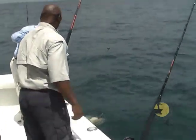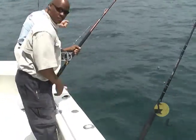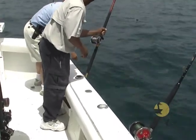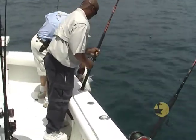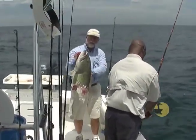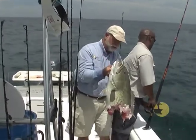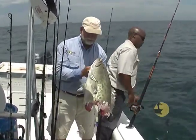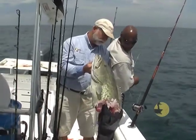Great. All right. Oh, shark. Got it. Dang, got it. That was that second hit, huh? Oh, man. Now it's a nice grouper. It was bigger than the other one. The shark got most of that grouper. Look at that. Mr. Shark. Nice grouper right there. It was a nice grouper.